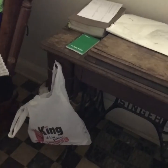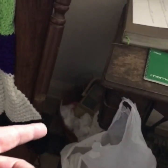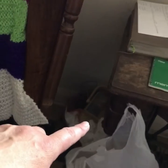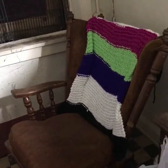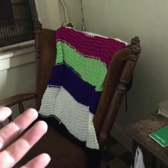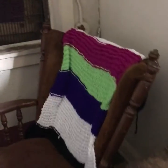My little trash bag. I've got a basket down here that has my spinning drop spindle and some raw wool that I used to work with, and then the little box on top has beads in it, like seed beads, that I occasionally dig out. Got my rocking chair. I put my, what did I call it? Funky Chunky wrap on the back of my rocking chair. That way if I get cold I can cover up.